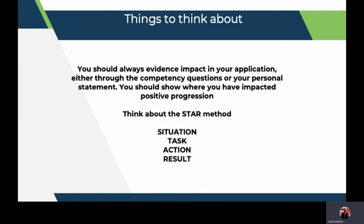So some key things to think about and some key things to remember when making your application is that you should always evidence the impact of decisions that you've made or things that you have done through the competency-based questions. The competency-based questions, as mentioned earlier in the presentation, are there to test you and how you reacted in certain situations. So be sure to use this following method. The STAR method is what we would correctly identify as a good way of demonstrating your skills within a particular area. So STAR stands for situation.